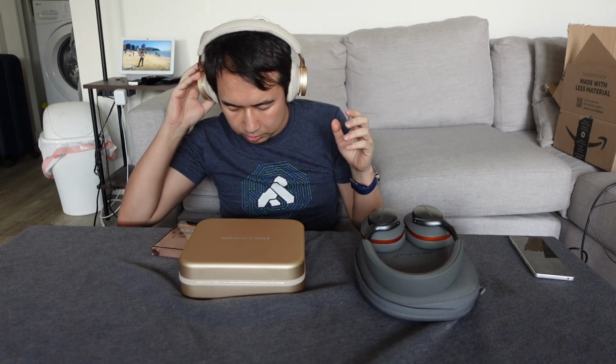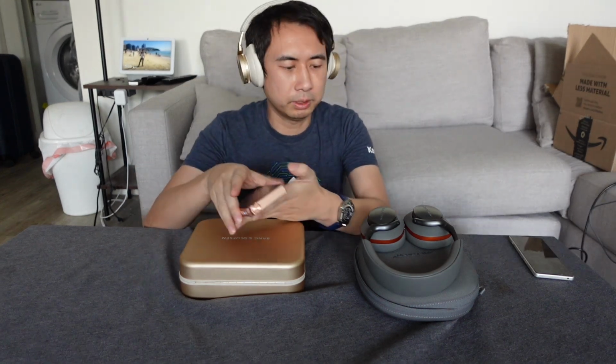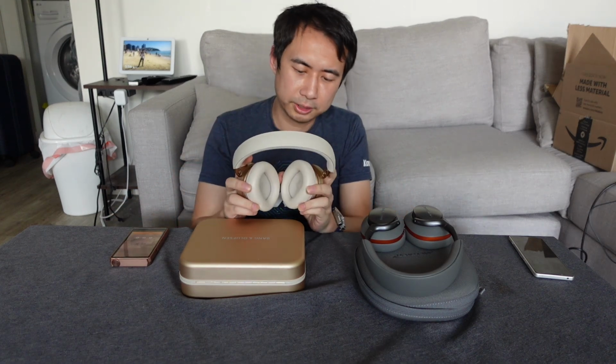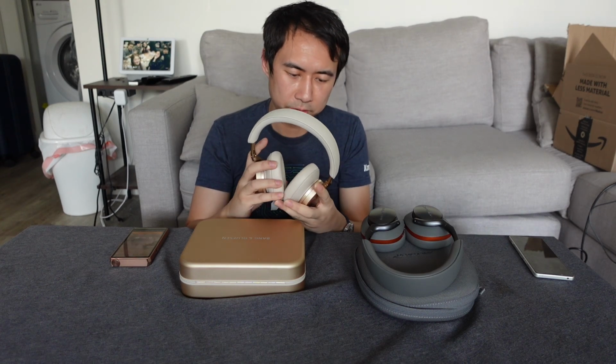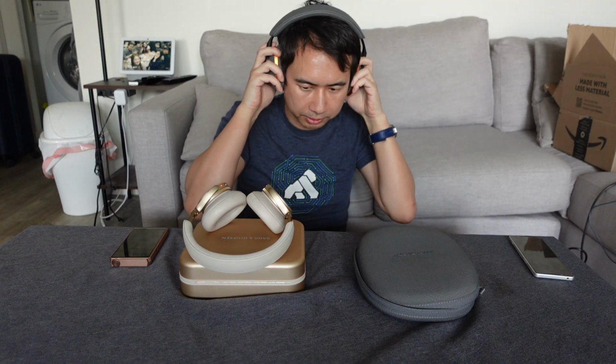All right, so this is noise cancellation on, right? Yeah, noise cancellation is on. It's not quite as good as the PX8s, and I'm not surprised because back when I tested the H9s against the PX7S2s, the noise cancellation on the Bowers was still better. So noise cancellation, I mean, it's there, of course. There is noise cancellation, but it's definitely not the same as the PX8s. The PX8s definitely have better noise cancellation.